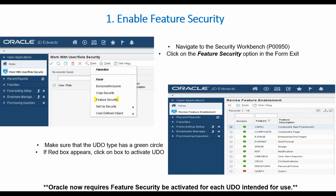As you can see, the green obviously means good, it is enabled, and red is not. As you can see here, the only one at this point that is not enabled is queries. So all we would do is simply click on that red box, and it would turn to green. And there actually is no saving for that. It is automatically saved. So then we would click the X, the close program, and go ahead to the next slide, Kaylin.